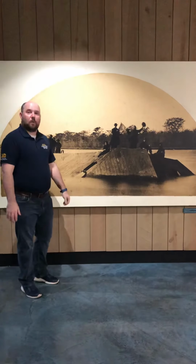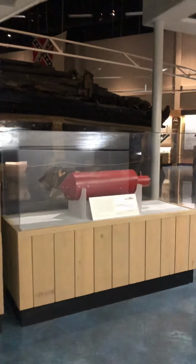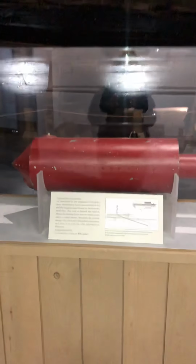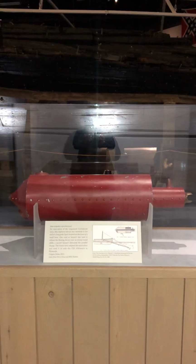And here you have the Albemarle. And there you have a mock-up of the torpedo that destroyed her. All of this is on permanent exhibit here at the CSS Neuse Civil War Interpretive Center in Kinston, North Carolina.